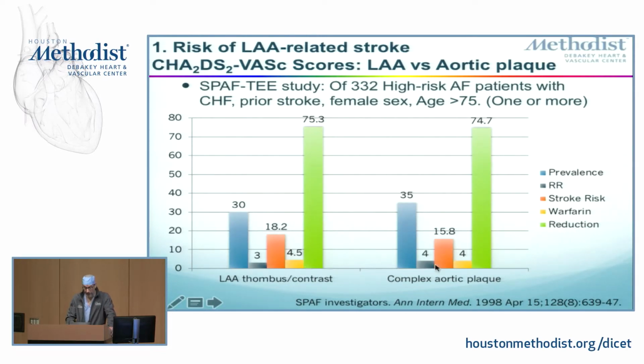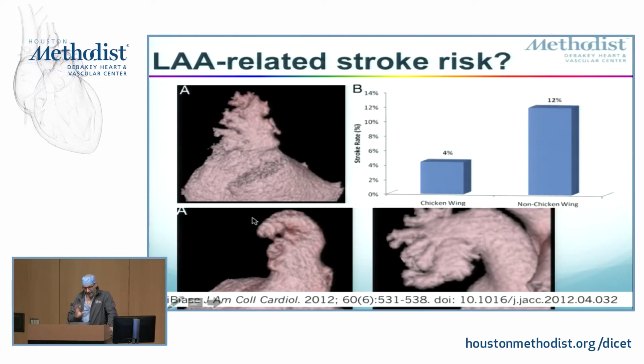And it drops significantly with warfarin. 75% reduction of risk of stroke if you had thrombus in the appendage, and a 75% risk of stroke reduction if you had plaque in the aorta. So what I'm trying to say here is that anticoagulation works for both. Appendage occlusion would only take care of these. So in the future, we're going to need to refine how we assess the appendage-driven stroke risk.